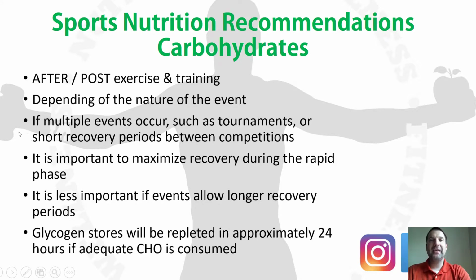So if we have back-to-back games, so maybe we have a game on Thursday night and a game on Friday night, that's going to be a short recovery time. So we're going to need to optimize that rapid phase of recovery and replenish glycogen. It's going to be a little bit less important if we have events that allow for longer periods in between.